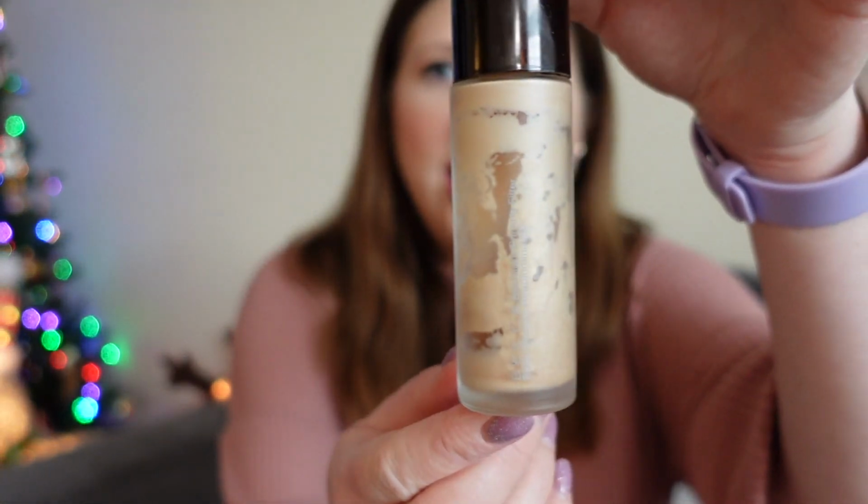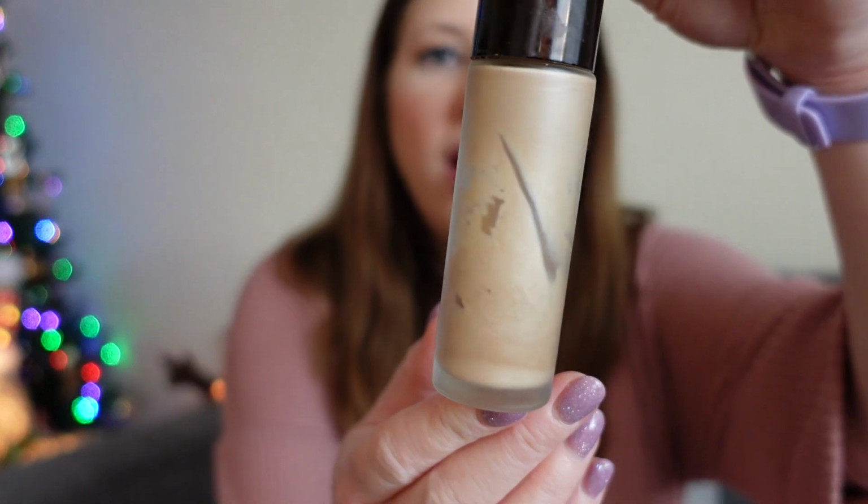This is the Becca Backlight Primer. What's the full name of it? The Becca Backlight Priming Filter. And it's all gone. This was so well loved. I repurchased this multiple times. The reason that it doesn't exist anymore is because Becca went out of business. I think it was like a year ago from September, I want to say.